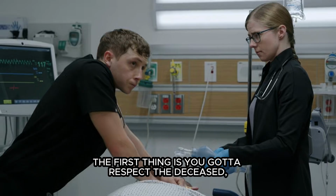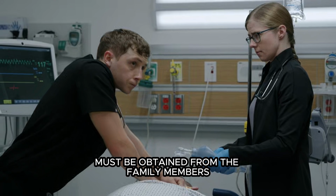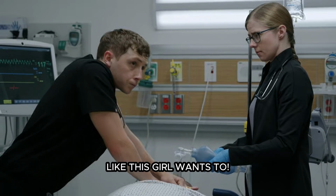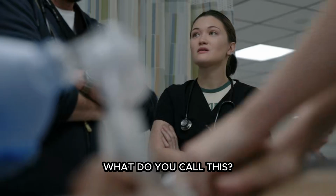The first thing is, you gotta respect the deceased, so informed consent must be obtained from the family members or legal representatives of the deceased person before using their body for educational purposes like this girl wants to. This is a teaching hospital. It's not a cadaver lab.